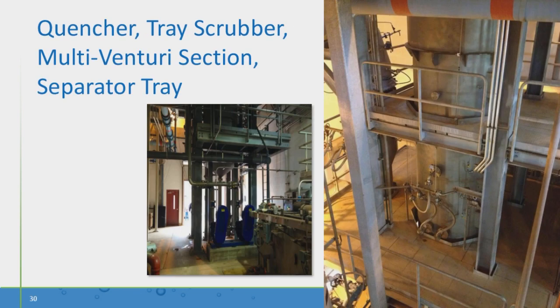Here's some more shots of the scrubber system. On the left, you see the bottom. There's some ash pumps, and then the trays above it. But on the right, you can see the outside of the multi-Venturi tubes there. These lances go across the media, and then above that, we have the mercury control modules.